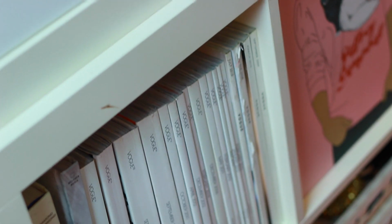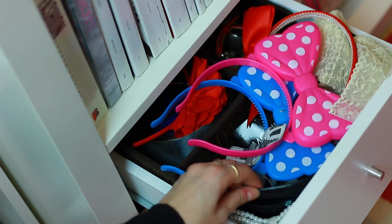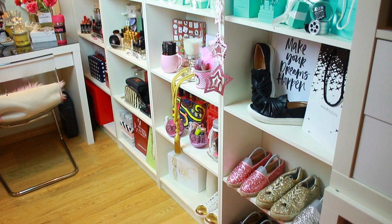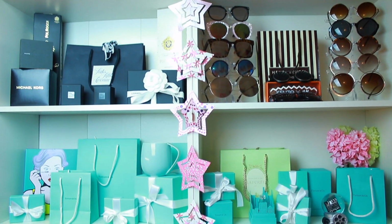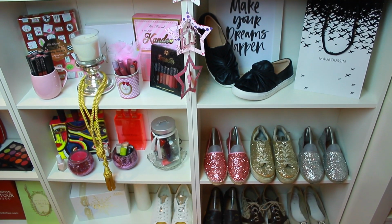Then I have my Vogue magazines, some different kinds of essentials, and in this drawer I keep all my headbands, and we have more jewelry at the bottom drawer. So moving left, I have 4 more of the Girls By shelves. As you can see, I love to collect and decorate my beauty room. I feel so happy when I enter it every morning.